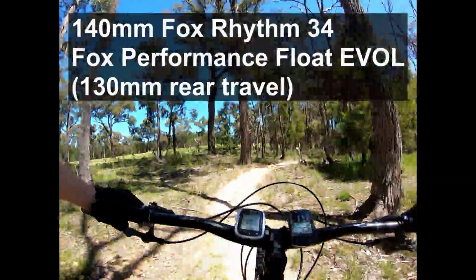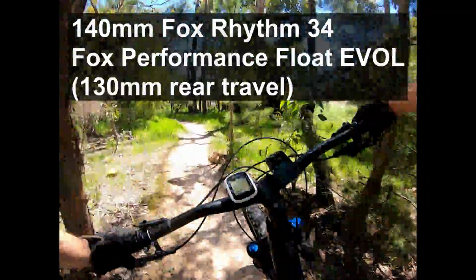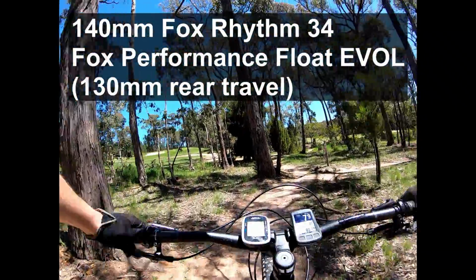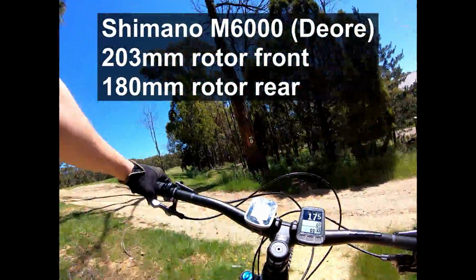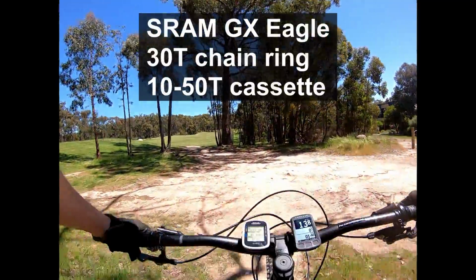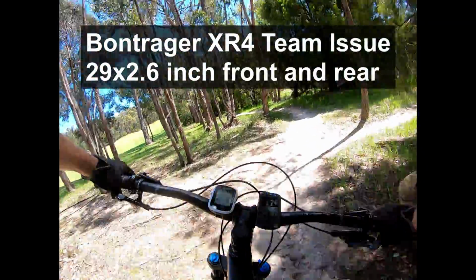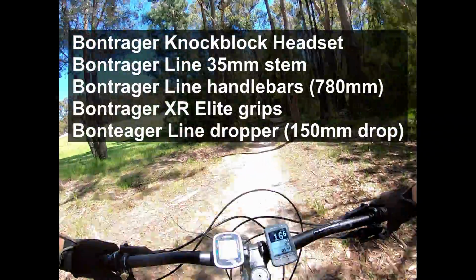Main headlines, 140 millimeters of travel out front, 130 in the rear. That's all thanks to the Fox Rhythm 34 out front and the Fox Float Evol out the back. Shimano Deore M6000 brakes with a 180 millimeter rotor out the front, 160 millimeter rotor out the rear. The SRAM GX drivetrain, why are we not surprised? 29 by 2.6 inch tyres, which is the XR4 Team Issue. And then to complete the bike, just a sprinkle of Bontrager.